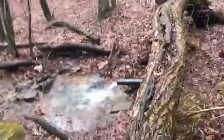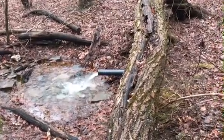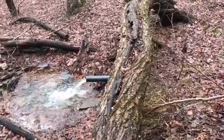That is coming right out of the hill right there, right out of the mountain. That's all you're needed. Just fill up and treat. Probably don't even need to treat it. So that's probably going to be some of the most delicious water I've tasted on this trip so far.